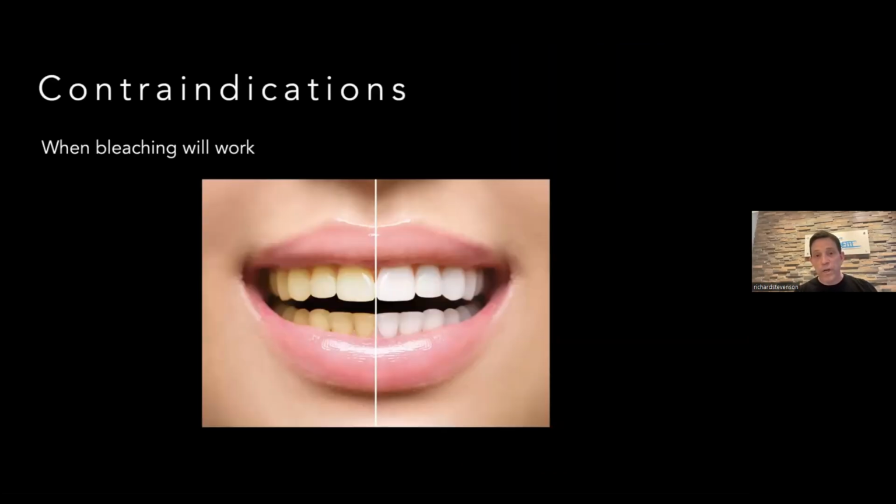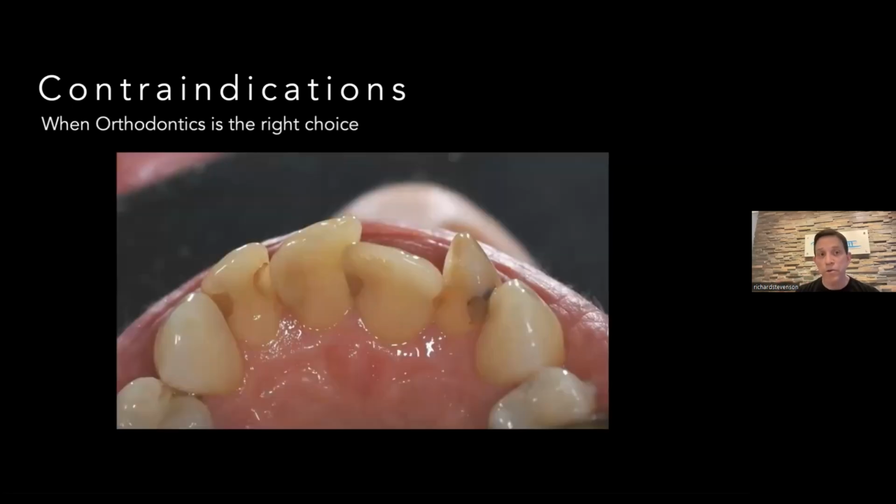Definitely when bleaching will work. I hate to see cases where bleaching would have worked and the patient will go ahead and have veneers done. And I think that's an unfortunate situation that happens far too often. Sometimes you'll actually look at the before and after cases and wonder why the veneers were done in the first place. And I think sometimes that does happen. So we need to be kind of mindful of being conservative and respect the fact that veneers are not a lifetime restoration in all cases. They can be, but not usually.